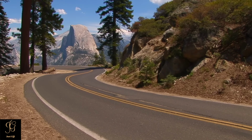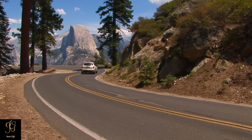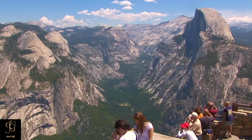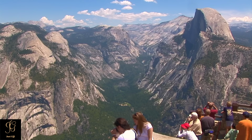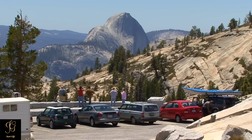All of the roads in Yosemite National Park are scenic, and these mountain roads are very curvy, so be cautious about it. Even though you could see the most popular spots in the distance from driving by viewpoints, hiking is one of the best ways to see Yosemite National Park, and there are hikes suitable for all levels of hikers.